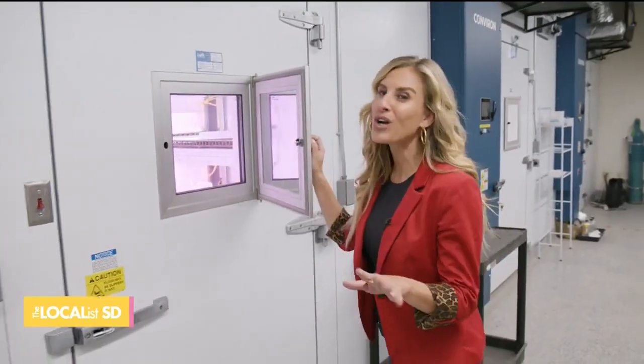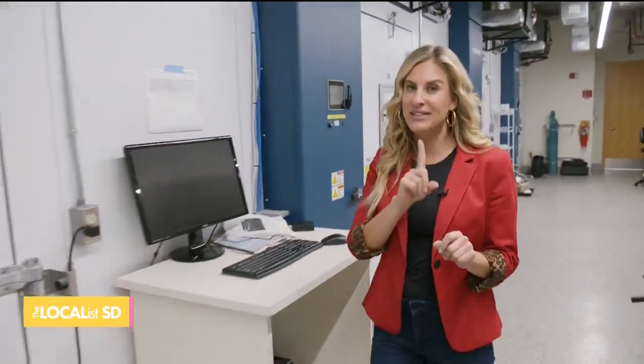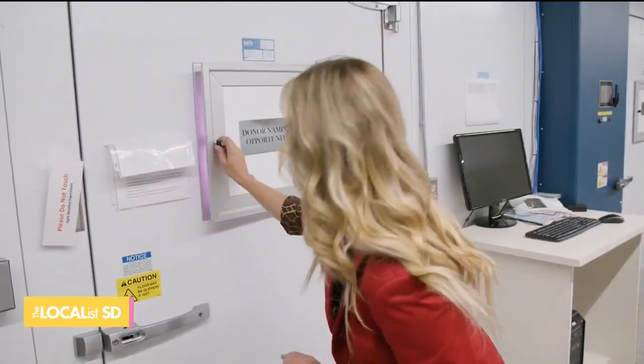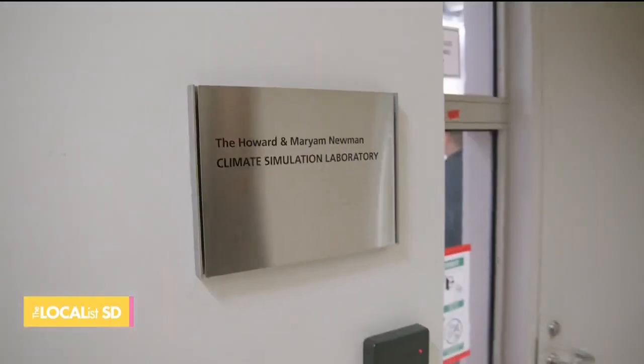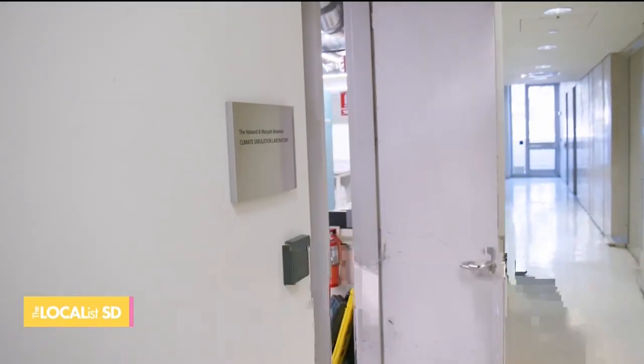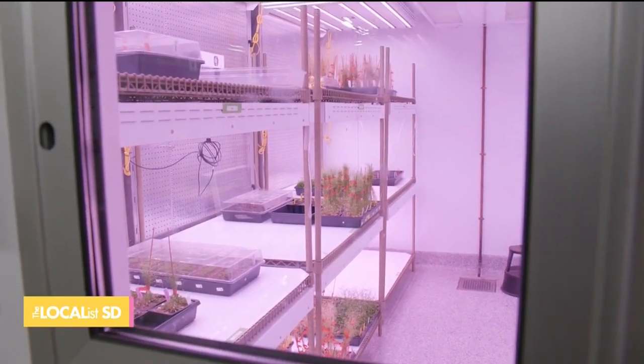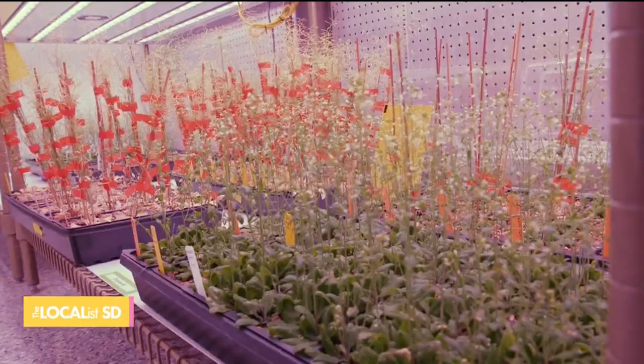There are 4 large chambers and more than 20 small chambers, each extremely well controlled. These chambers are really key for us to find genes that we can harness and utilize to make plants better, to store more carbon for longer in the soil. And in order to do this, we actually grow hundreds, perhaps thousands of different plant varieties, and we record how do the roots grow.